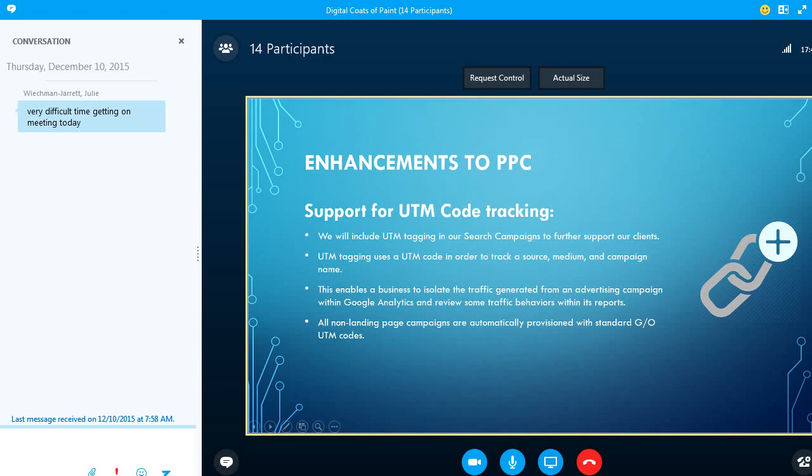Another enhancement is support for UTM code tracking. So I know we've talked extensively about UTM codes. They're now going to include UTM tracking in search campaigns to further support our clients. UTM tracking is using the UTM code in order to track a source, medium, and campaign name. We already know that.